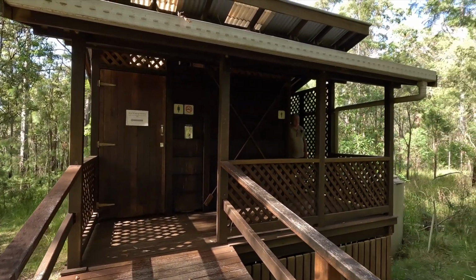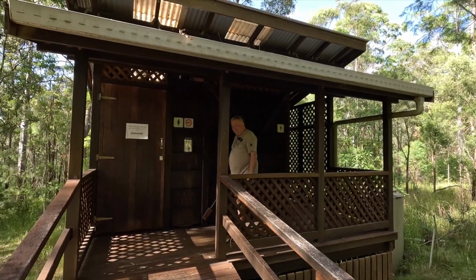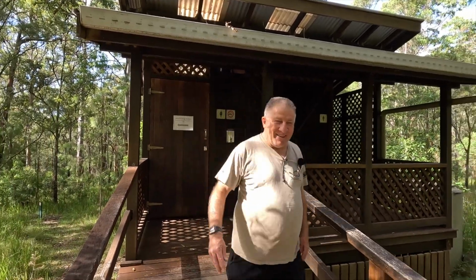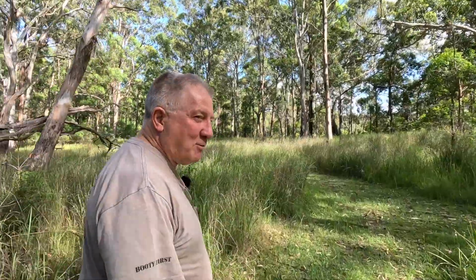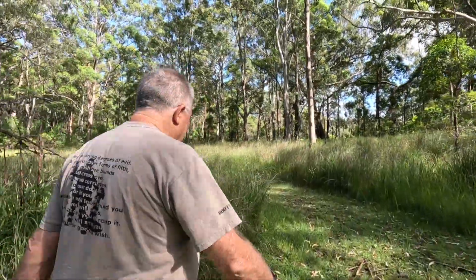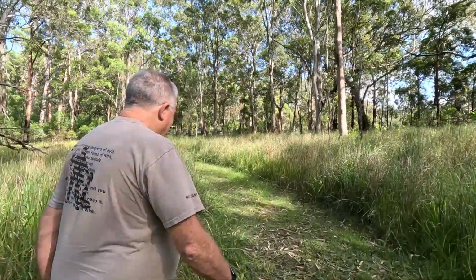You can't fall down there. There's no way. I open the lid and it's like a great big long drop all the way. Lucky for the motorhome toilet, eh? Yeah, that's what I can't wait for when we get the motorhome. At least I've got my own toilet.